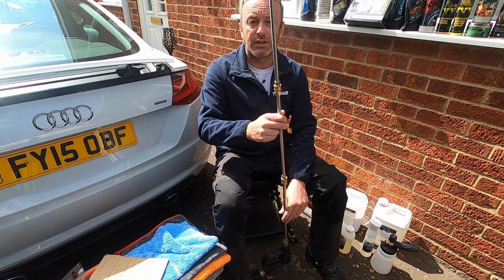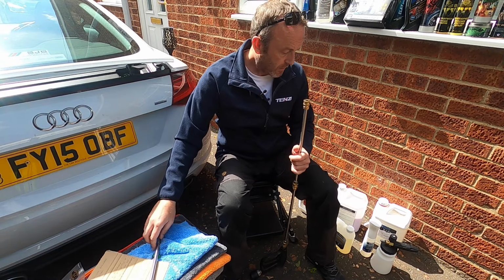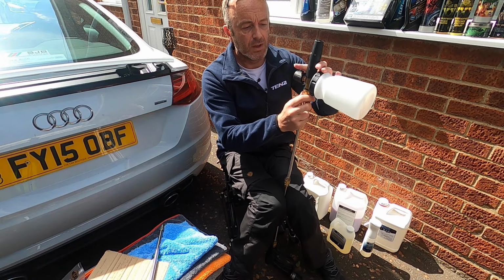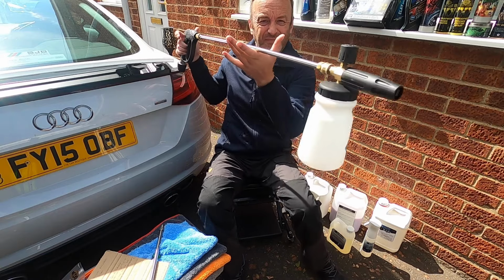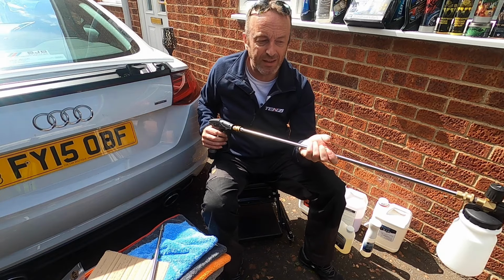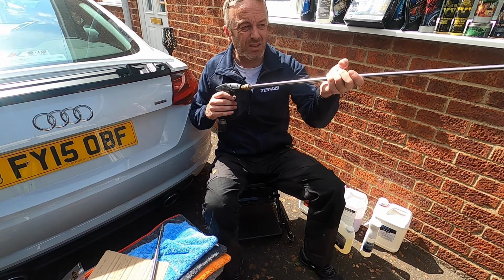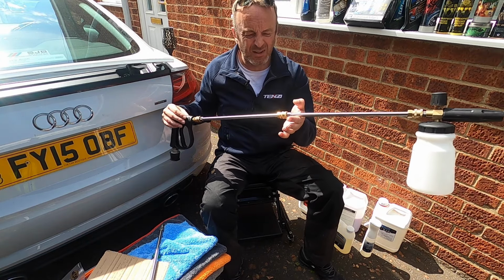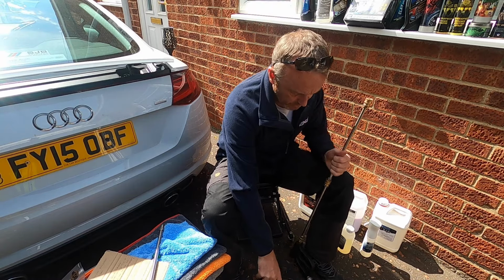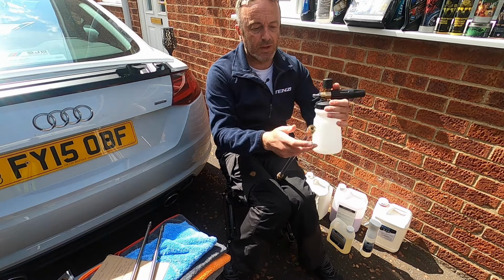So we were looking at the full extension. All right, cool. Now, what I've seen some people doing is using extension bars and then putting this on the end. You can do it, but as soon as you go past the first extension, you are putting a supporting hand there. I can see why people are doing that, because maybe they've got a larger vehicle and it's that separation again. But I don't personally see any real value in doing that. When it comes to the actual snow foam cannon, maybe one extension if you're that way inclined.